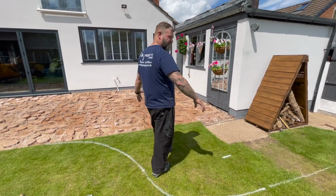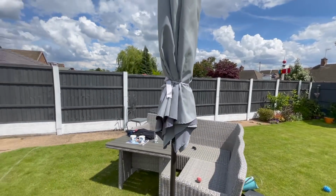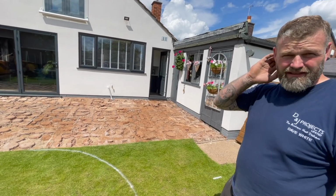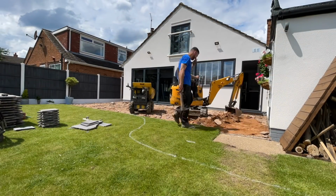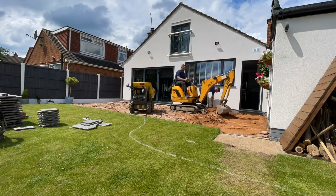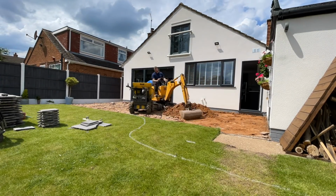We're uplifting this patio because we believe it's been dotted and dabbed. Dot and dab. It sounds a little bit hollow. Plus the customer wants me to fill the joints in, but obviously he just wants it redoing. It's not the best. And we're going to go for the modern design, like we did on that other patio, with straight lines.